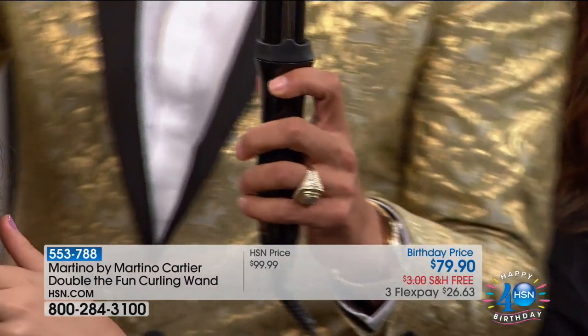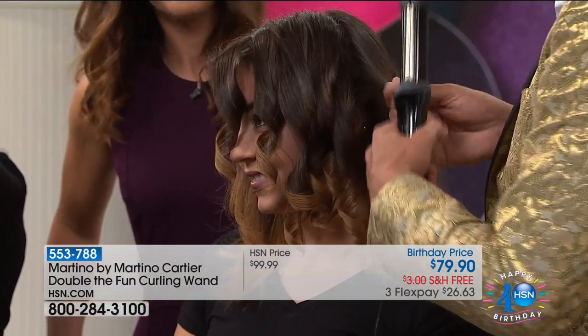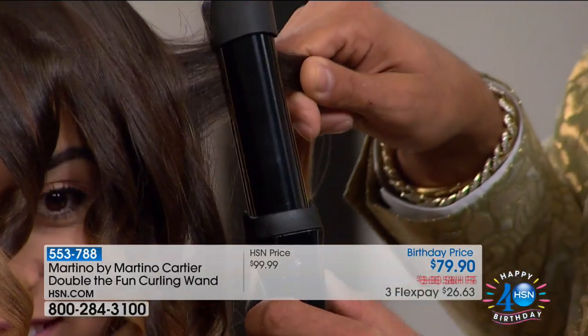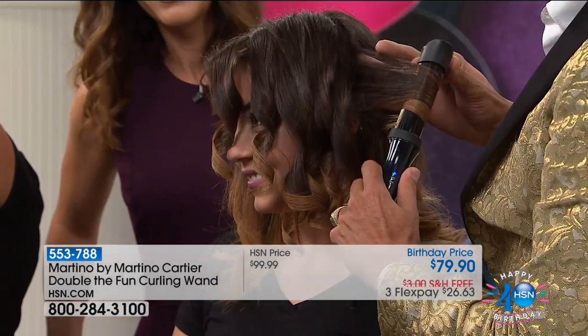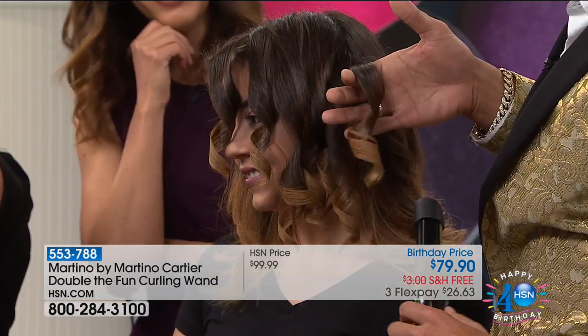So how this works, I'm going to take over just for a minute. You take a section of hair. It's so important to watch because it's like nothing else you've ever had. The duckbill automatically opens when you push it, then you drop the tail, and all you do is turn it. And instantly, you get a perfect curl. That is so cool. Now, when it comes out, you have a perfect curl.